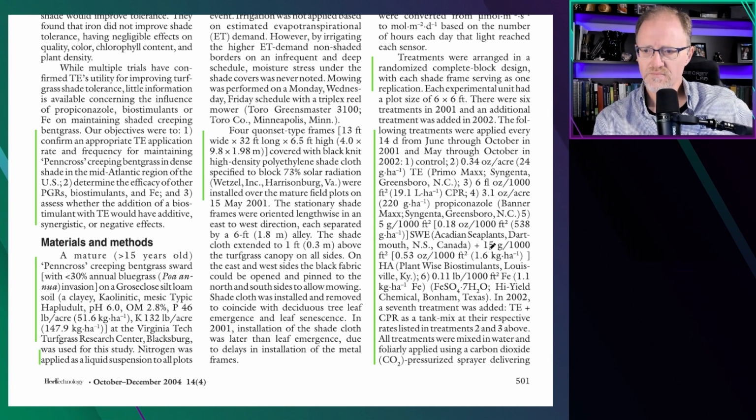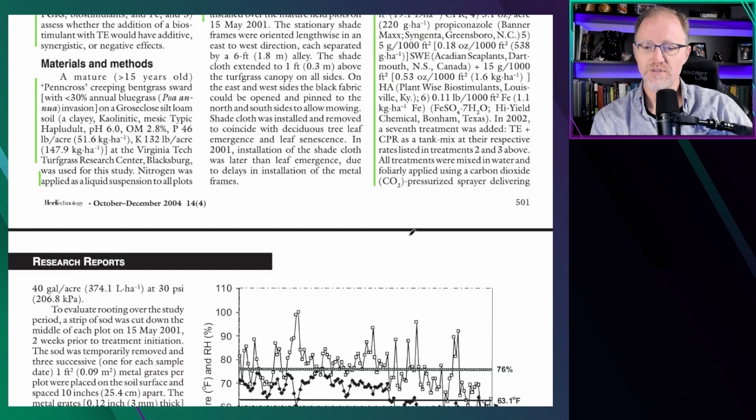And then treatment 6 was 0.11 pounds of iron sulfate per 1,000 square feet, which ends up being about 5 pounds of iron per acre. And then in the next year, they added the CPR product, which is the seaweed extract, to the trinexapac-ethyl to see if there'd be any beneficial impact from the addition of biostimulants to trinexapac-ethyl.